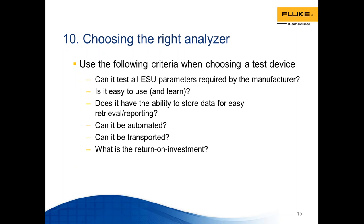Number 10, choose the right analyzer. Use the following criteria when choosing a test device. Can it test all ESU parameters required by the manufacturer, especially the newer, more innovative functionalities and parameters that are going into ESUs today? Lots of new and very innovative functionality in ESUs over the last 10 years or so.